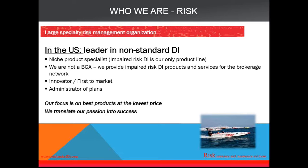And who is Risk? Risk is basically a large specialty risk management organization. We are the leader in non-standard disability. We are a niche product specialist within the niche market. You could call yourself as disability has turned almost into a niche marketplace, and we strictly specialize in the impaired risk nature. So we're looking to help you place cases that have been declined. Our only product line is the disability. We're not a BGA or an MGA. We work with BGAs and MGAs around the country, with the Plus Group being one of those.